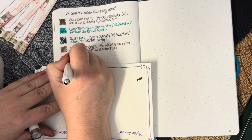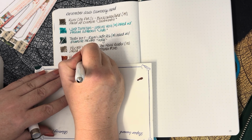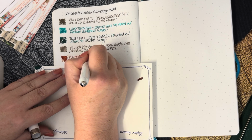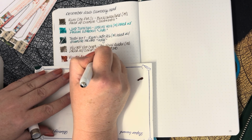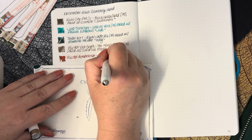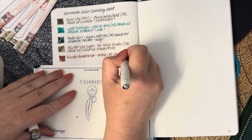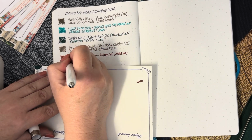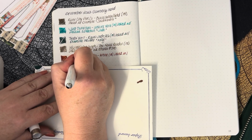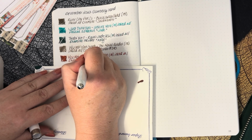So this is the Visconti Rembrandt, white, has a medium nib, and it is inked with Diamine Ancient Copper.